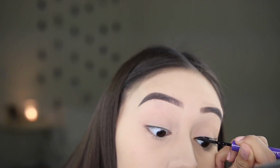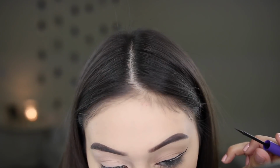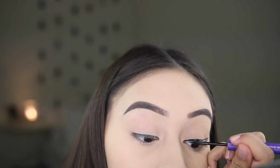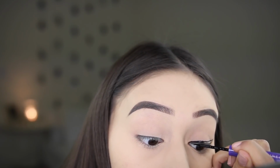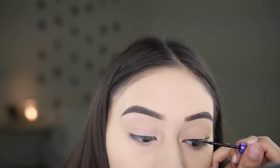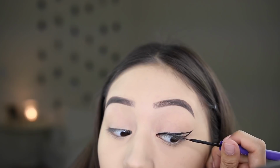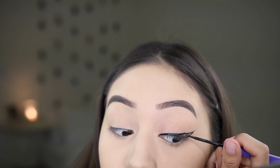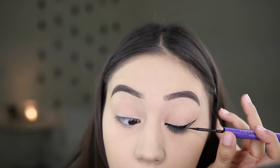So I'm just connecting it to the inner corner now, and I don't like to put it on the inner part of my eye because then when I blink it will transfer to the lower lash line, and I don't want that there because then it just makes like a muddy mess, and my eyes get watery really quickly, so I don't like to have that transfer of product. So I just don't apply it there. And as you can see, it's applying pretty easily.